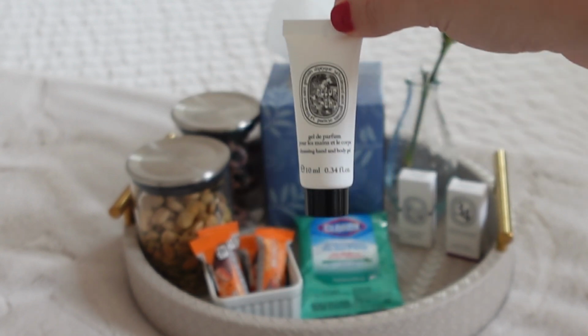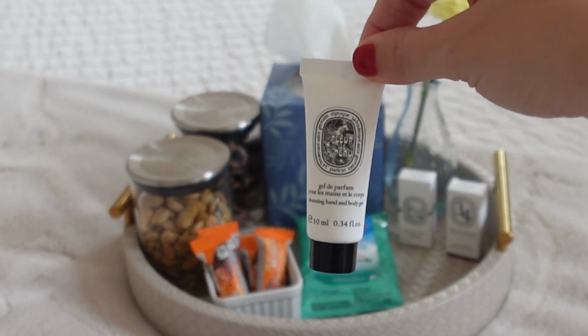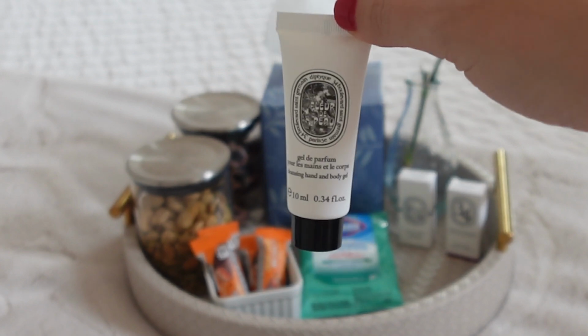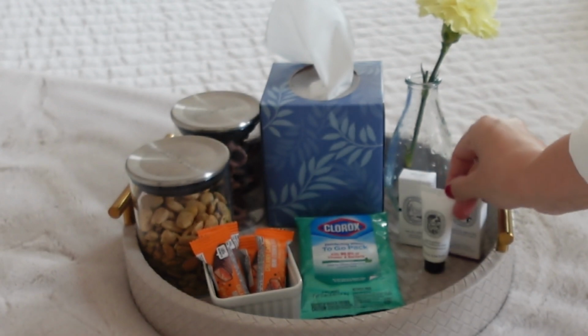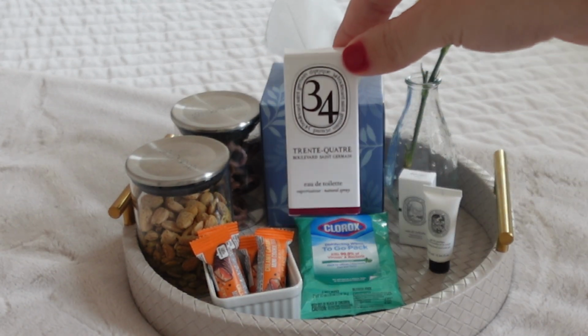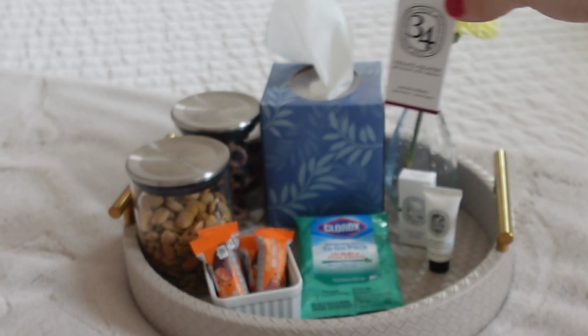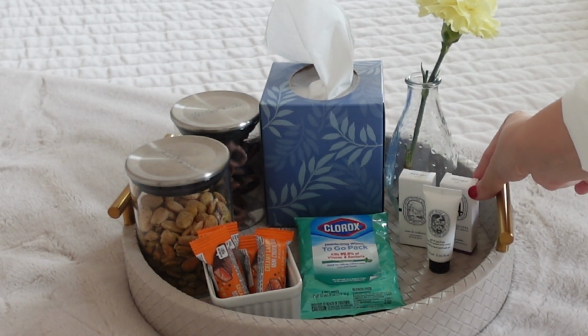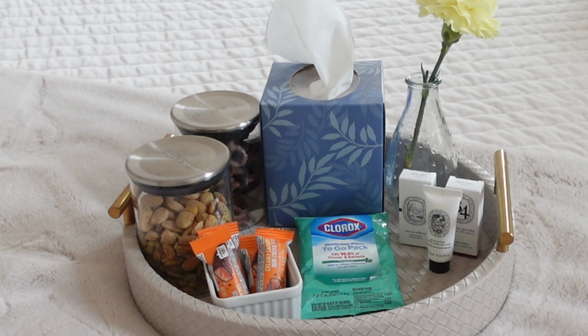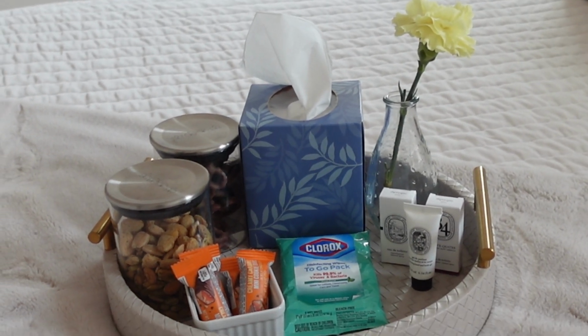And I buy them so much that I've actually become friends with some of the ladies at the Neiman Marcus here in Tampa Bay. And they hook me up, guys, with all the best little hand creams and perfumes. And I think this is a gift they can take with them in their purse and use in the morning. And then, of course, a fresh flower just to have that natural touch that we all need.